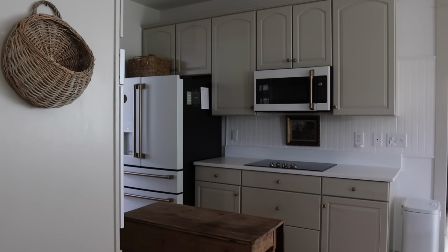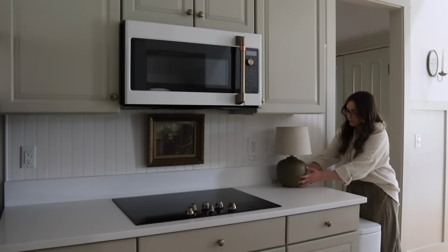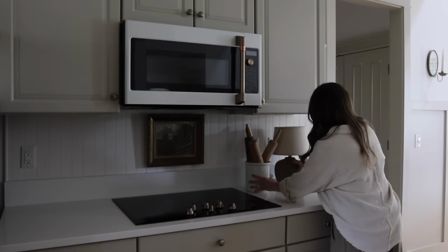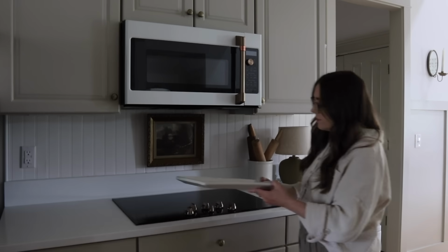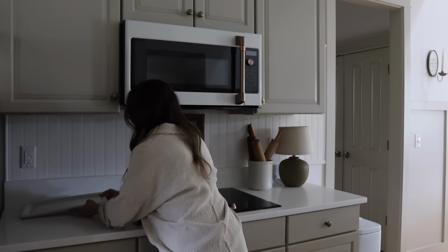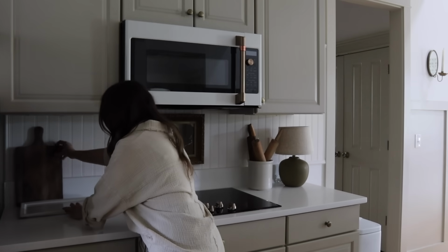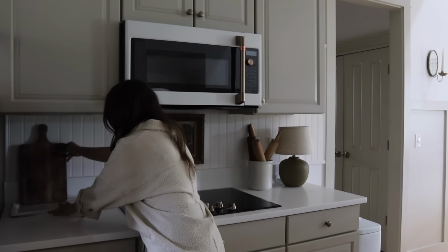But if you've been following for a long time, you've definitely heard me mention framing out our refrigerator. And this year, we're gonna make it happen. I am determined. I'd love to soften that big black side of the fridge by adding some beadboard to match our backsplash. Something about that texture just feels very timeless and cozy, and I think it'll help the space feel a little bit more cohesive and bright.